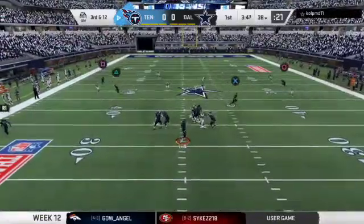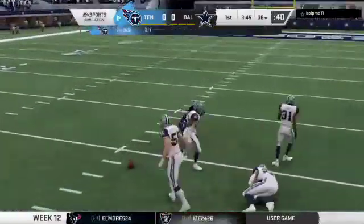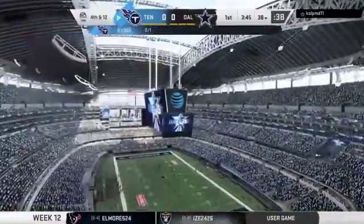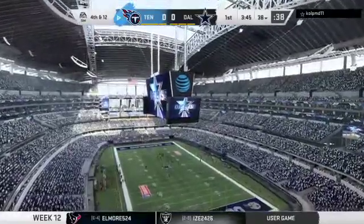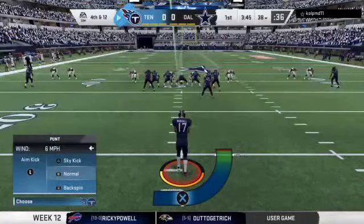Throwing on 3rd down. And the throw there going to be incomplete. You can tell they were hoping for a flag there offensively. Several on the sideline motioning, hey, why not a penalty? Why not a penalty? What did you see?